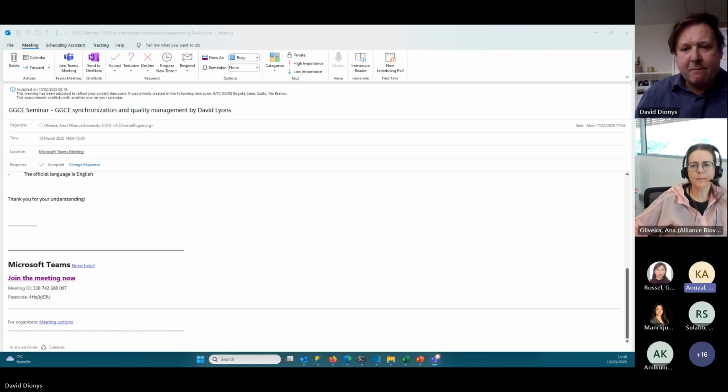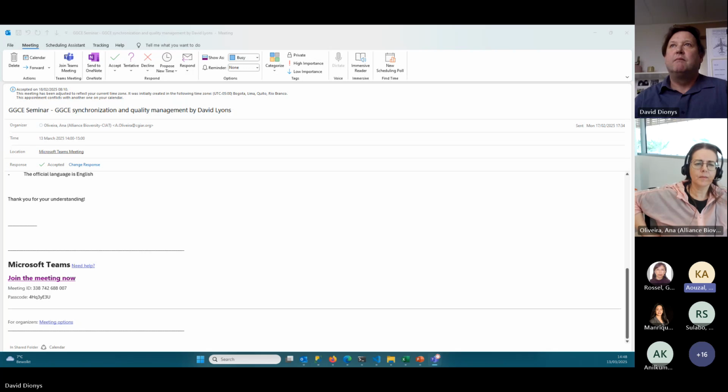So my question is, when you push your data to GGCE, do you follow a certain specific workflow? Because you can't push data unless you have, because there is interlinked data. For example, you first have to have the taxonomy data in GGCE before uploading any other data. So do you have a clear workflow for doing this?